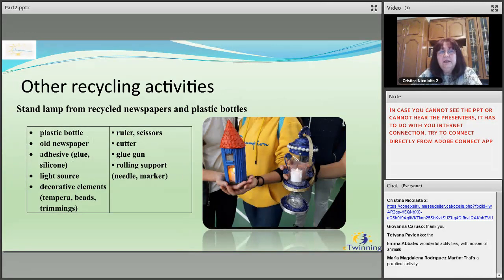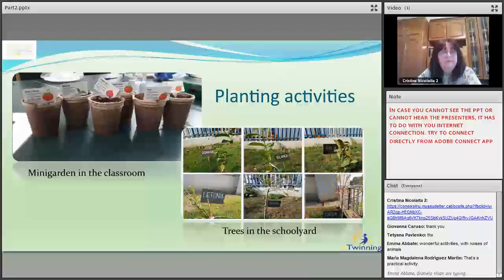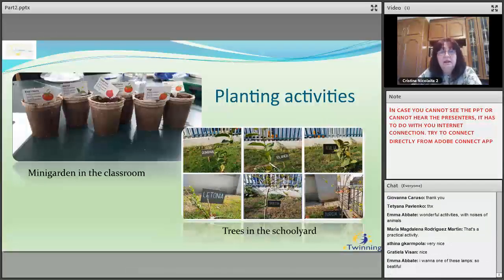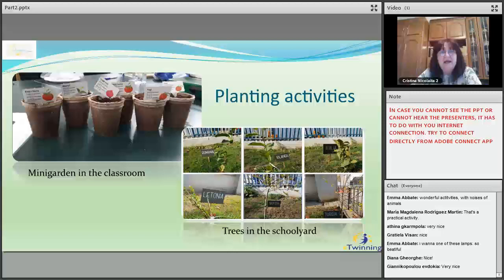Other recycling activities: our students made a stand lamp from recycled newspaper and plastic bottles. You can see this is where the art is involved in our project. We also had some planting activities, a mini garden in the classroom, but also we planted little trees in our schoolyard that will be there for many years starting from now.